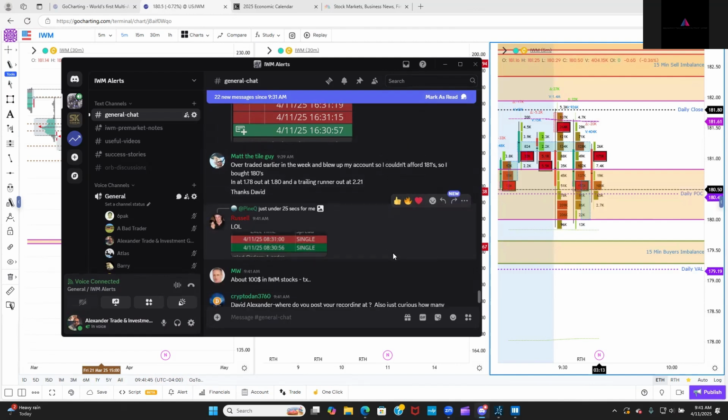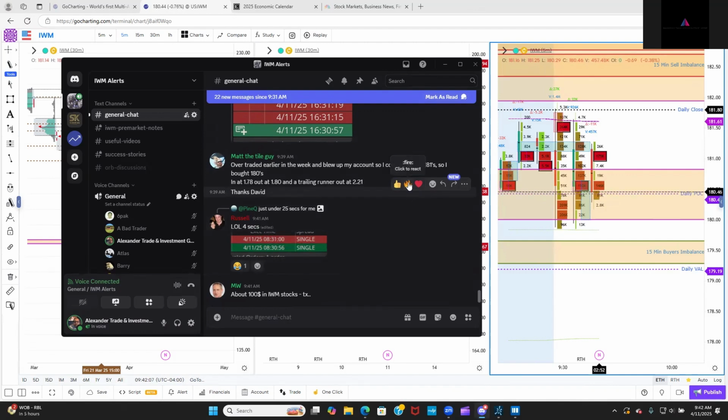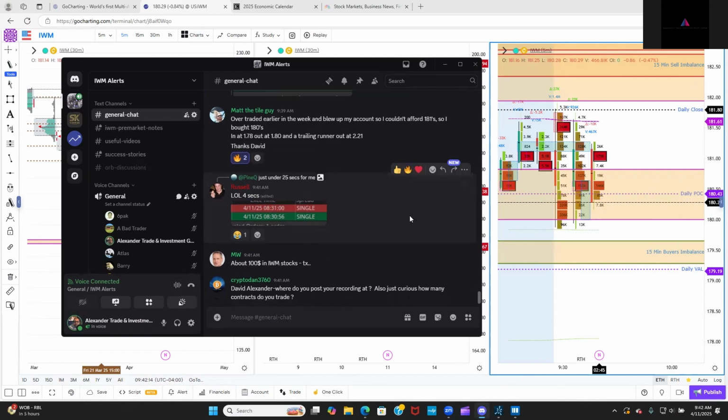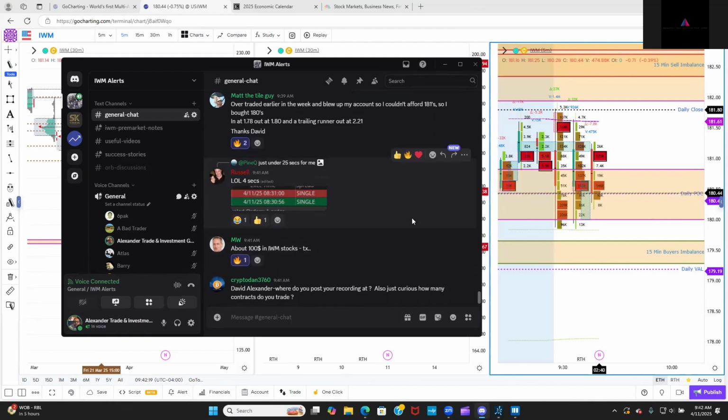Overtraded early, blew your account, couldn't afford the 180, 181, so you bought the 180s. Yeah, I mean, as long as the delta is above 30, which is normally just outside of in the money. Okay. 178 to 180, and then a trailer at 221. Nice. Cool, cool, cool. Get some of that money back you lost. 4 seconds for Russell. Nice. $100 in IWM stock. Cool, cool.